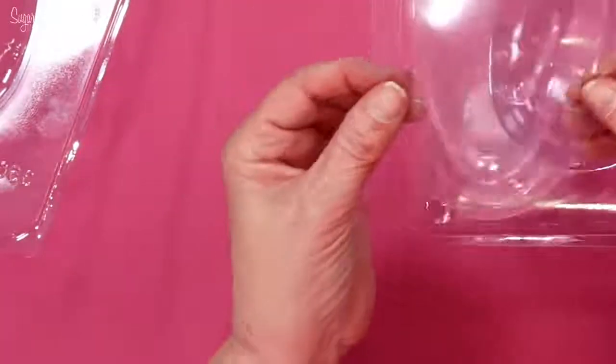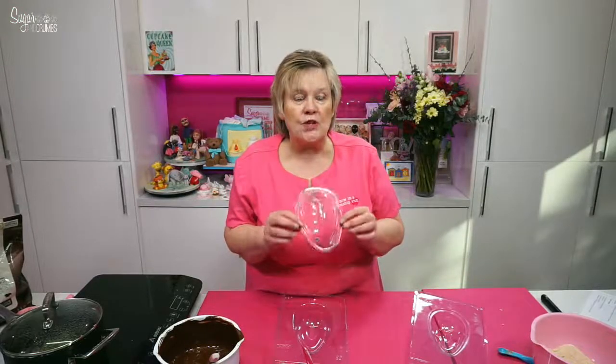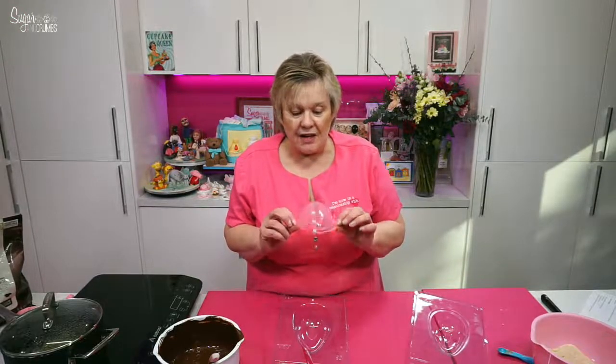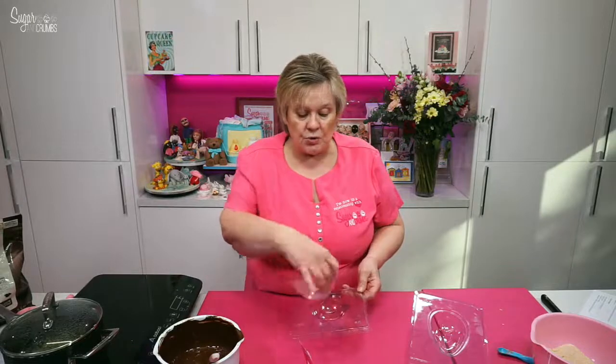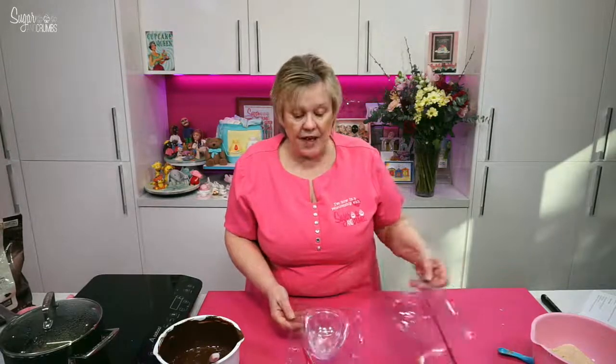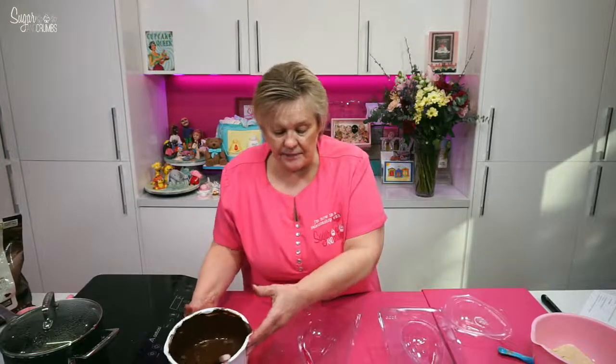And then you've got your very thin plastic piece. Now, please don't throw these away. Don't think they're there just to protect your mould. They're a very important part of your mould. Carol nearly threw them away. She thought, like me when I first undid it, I didn't realise what they were. But the piece goes in there, and then we'll put the other smaller chocolate piece on the top. So let's do this now with this one so you can see it.